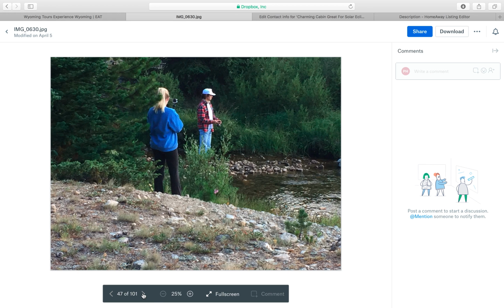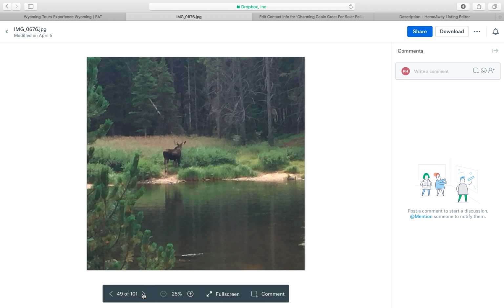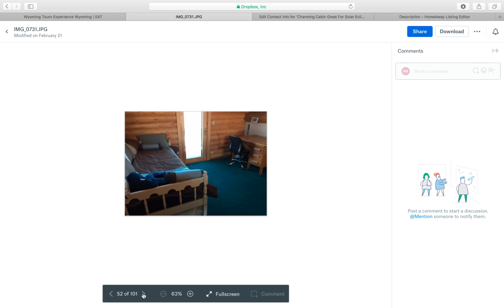Had lunch there. This is fishing on Little Goose Creek up in the mountains, kayaking on Park Reservoir, another moose, more trail riding pictures, a rainy day. It's not the rainiest place in the world. It's not going to be that most of your days are ruined by rain, although you'll get a lot of snow in the winter. But isn't it beautiful when the weather comes in? And this one's near the end of the summer. You can tell the brown grass.